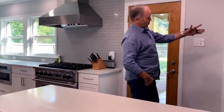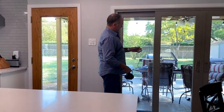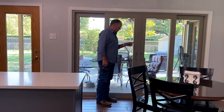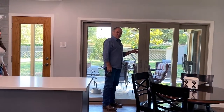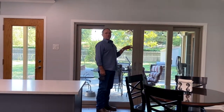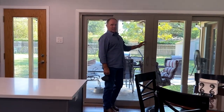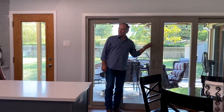Really complements everything. Yeah, so remember all the windows that were here before? Those tiny ones? So, the one thing about these windows is they're really, really thick. There's a big, big airspace in between there because this is near an airport. So, we put in all extra thick, wide, expansive glass that meets the requirements of being near an airport.